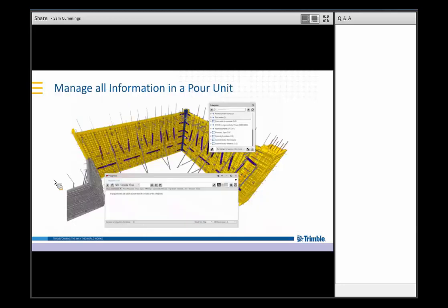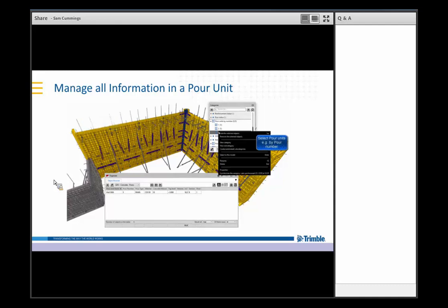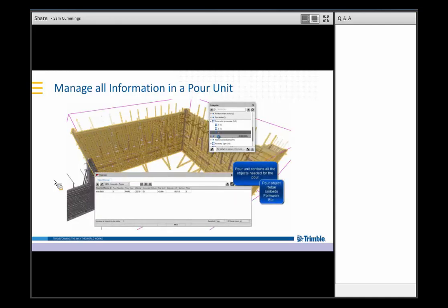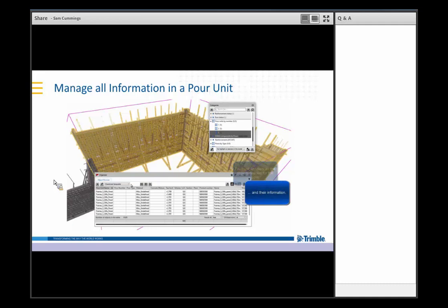I'm sure many people have seen videos or models, for example, like this, and know some of the things that you're actually able to do with BIM models now. So, for example, being able to have pour units inside these, which is essentially a management unit for cast in place concrete. Each pour in the model corresponds to a unit.